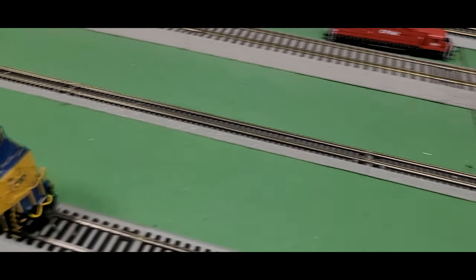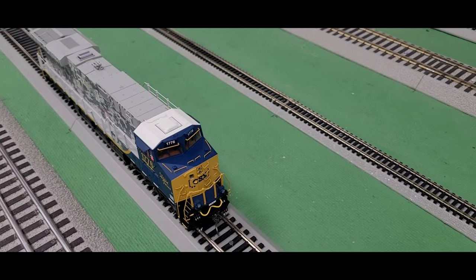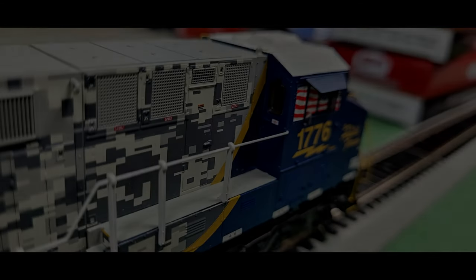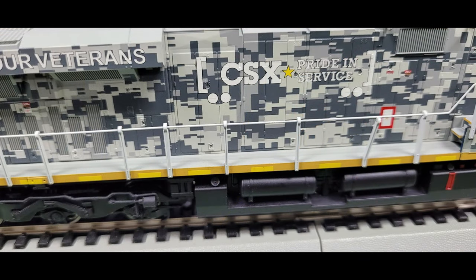All right, so we pretty much covered a whole bunch of manufacturers, and we're going to do one more for you. This is from Mike's Train House. We have here a brand new HO locomotive that I think you guys will like. Check out this guy here. This is the ES44AC CRDX Veterans locomotive, and this is a great design piece. If you take a look here, you see the camouflage design, you see the honoring our veterans on the cab there. This, of course, is the number 1776.